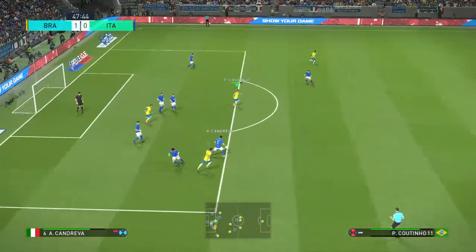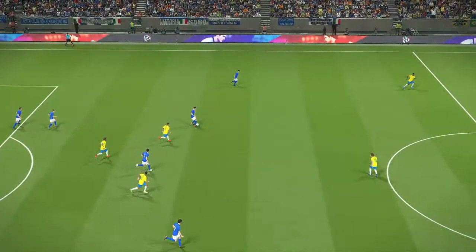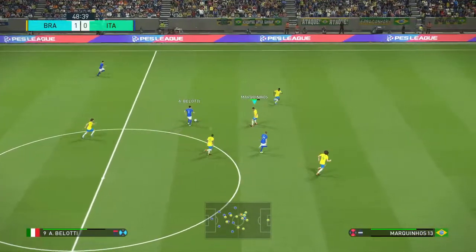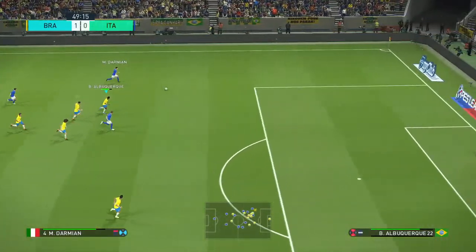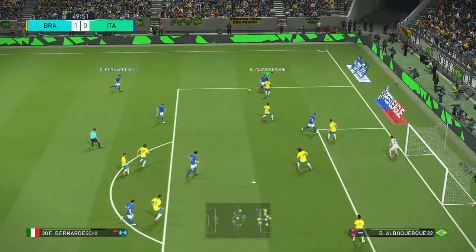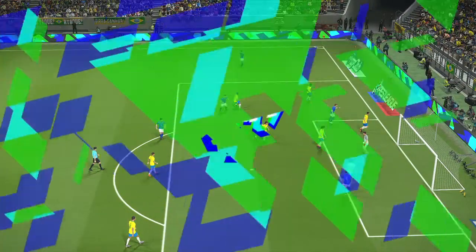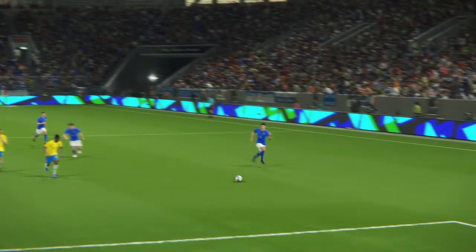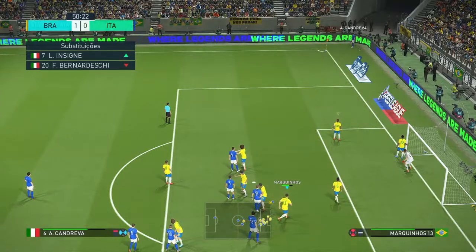And we are already promptly back underway. Brazil going well here, and they're in a good position to kick on and add to their lead. They don't have to overcommit, but they can place more emphasis on stretching their advantage without necessarily neglecting things defensively. Plays it back. Bernardeschi! Italy look as though they're about to make a change.